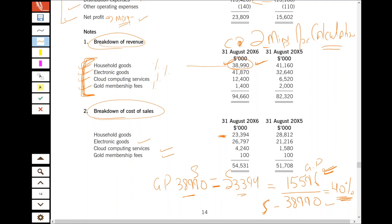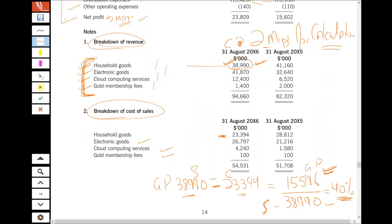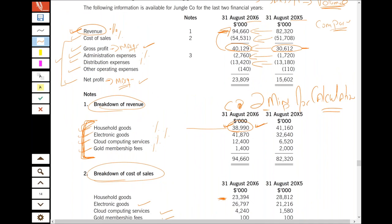So like this, you have to do calculations for all. Now you can see these gross profit margins: household 40%, which I just showed you the working, and for the previous year, then for electronic and the previous year, then for cloud computing and the previous year, then for gold membership and the previous year. I hope this is clear how I have worked out the individual product or service gross profit margins. So the overall gross profit is simple to work out. These are the gross profit figures, and once you divide this gross profit with the sales, you work out the GP margin overall.